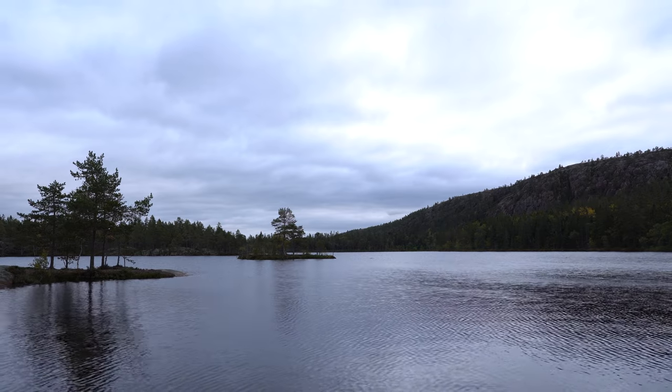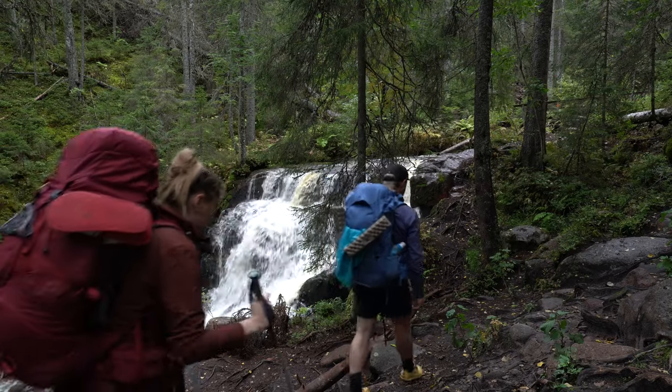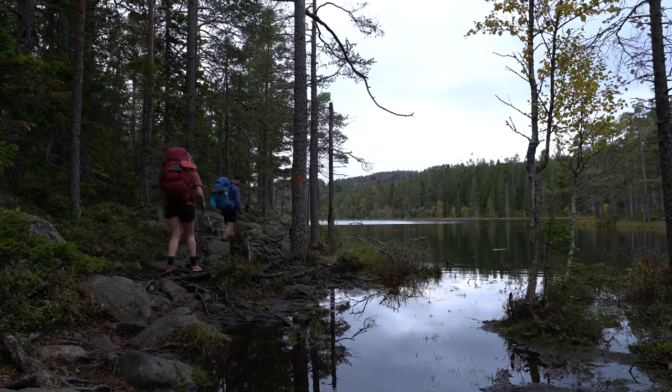The hike today was really beautiful though. We had a steep climb in the beginning. We passed a beautiful waterfall, a beautiful lake as well. And we absolutely saw nobody on the trail. We felt like we were the only ones there.